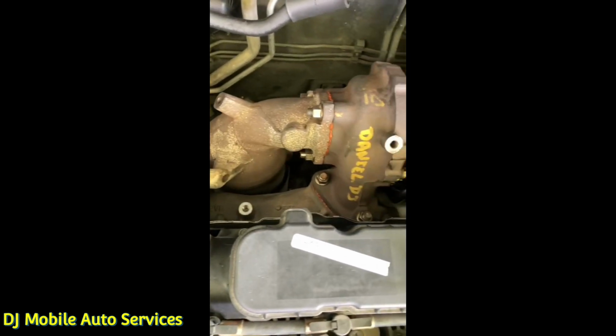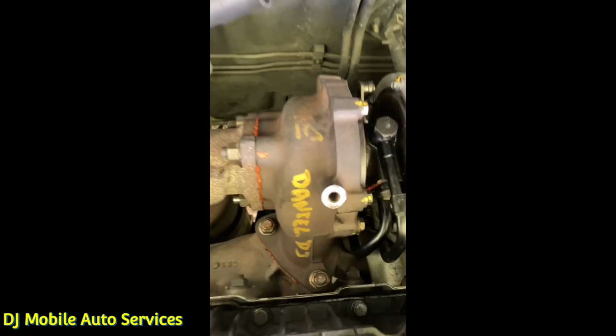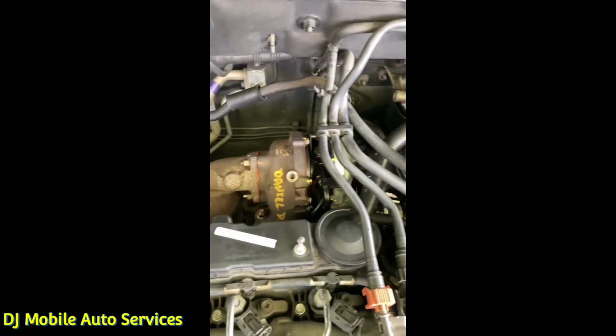Okay, so we just installed a turbo, right? I made sure that we flushed out the intercooler, you know, the return lines. Wasn't able to replace them, but all we did was make sure it had no blockage. And we're gonna take this vehicle for a test run and see exactly how it's gonna perform. I believe we are on the right track.